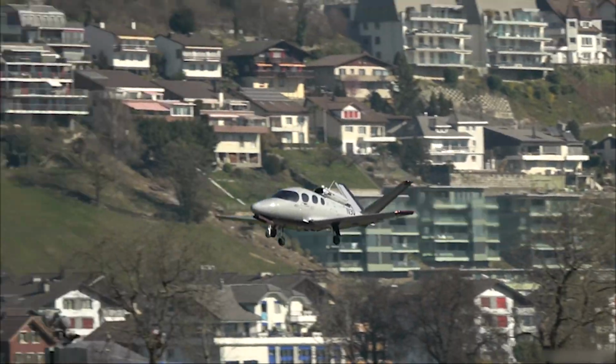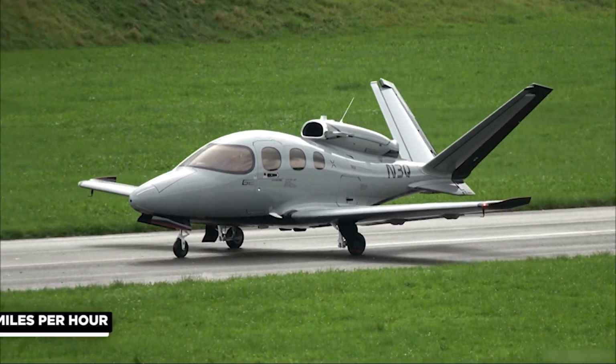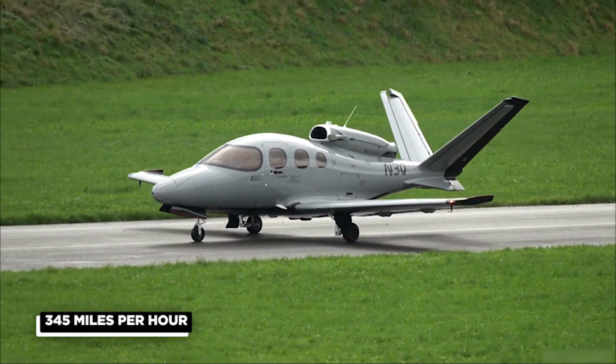G2 now provides increased flexibility to carry an additional 150 pounds on an 800 nautical mile mission, pushing top cruise speed further above 345 miles an hour.